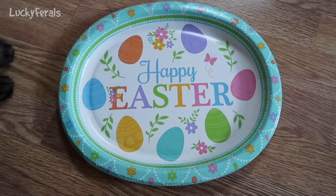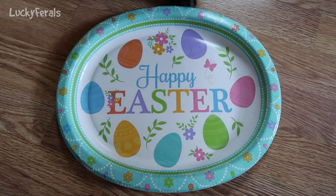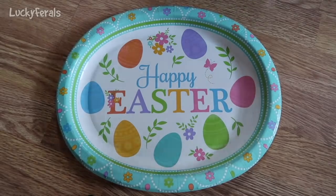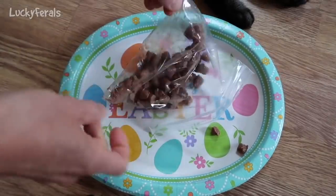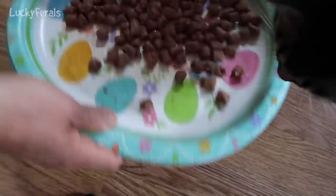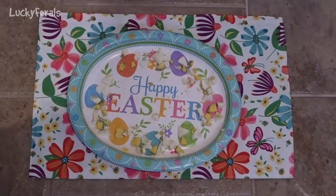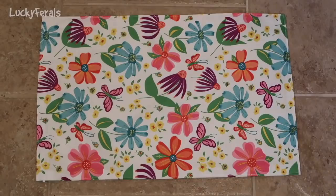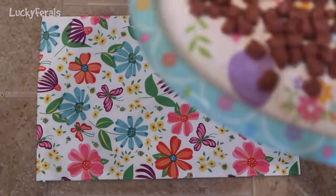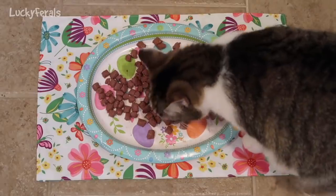Okay, so I am going to make them another platter because they won't eat their Easter egg, and this time they will get their raw food. Okay, so here is the egg that they don't want to eat. I'm going to move this over. I gave them a new spring placemat, and now they're going to get their raw food. All right, guys, go eat your food.